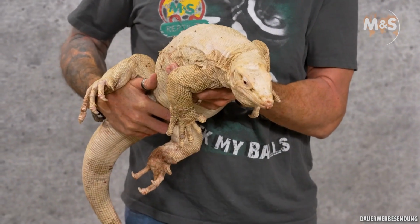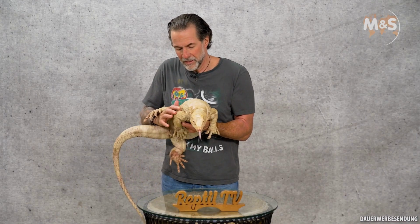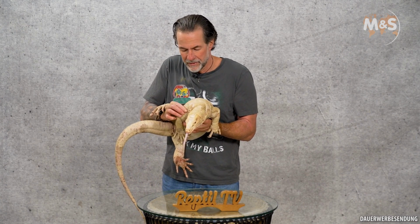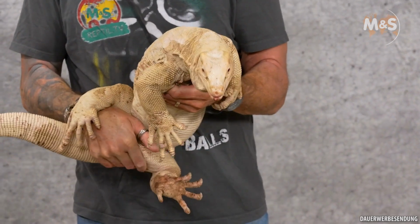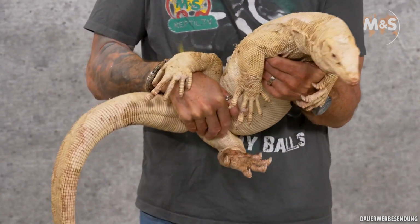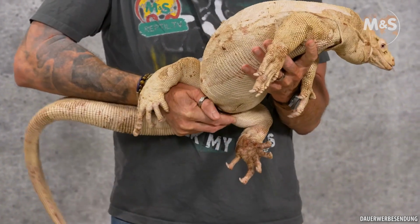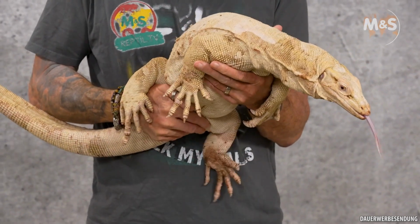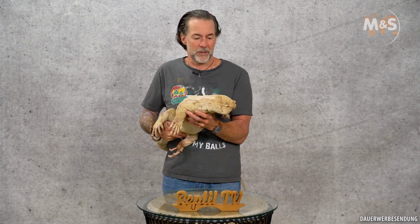I think we first need to make sure that the old skin comes off a bit. We don't need to nurse him in terms of health. He is definitely in tip-top shape. But in terms of appearance, with this skin on, we need to make sure we get the skin off nicely so that he can win beauty contests again. But generally, beautiful animals.